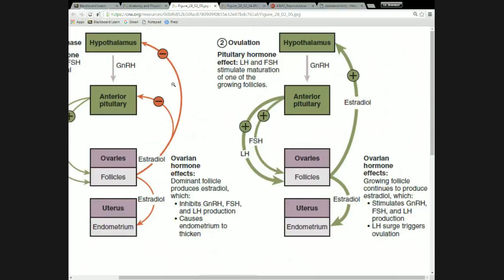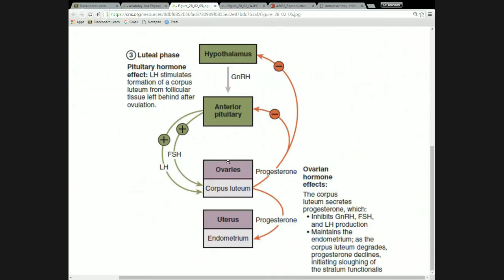Then the third part of this figure is showing what happens in the post-ovulatory part, which is called the luteal phase. Now, LH stands for luteinizing hormone because it causes the luteal phase to take place. It causes the corpus luteum to form. It actually does that by causing ovulation. Once ovulation takes place, then the remainder of the follicle becomes corpus luteum, and the ovarian cycle goes into the luteal phase.